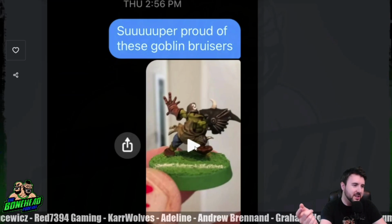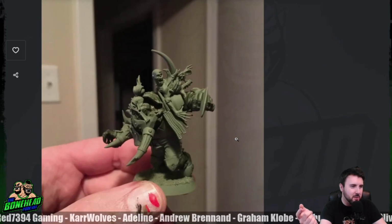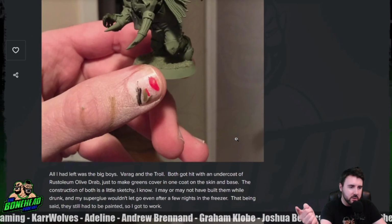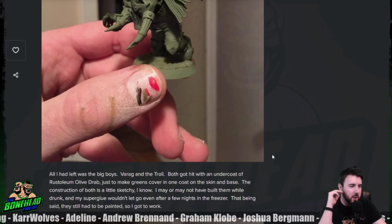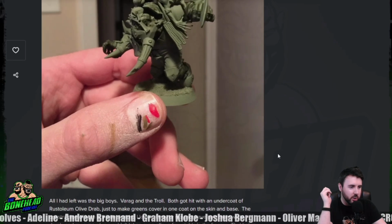Super proud of the Goblin Bruisers. They are so good. They look really, really good. Got some great work there. Oh, Varag as well. Love the green undercoat. What I had with the big boys, Varag and the Troll, both got hit with an undercoat of Rust-Oleum Olive Drab, just to make the greens cover in one coat.